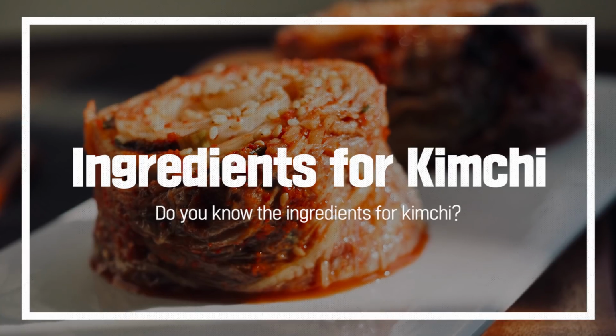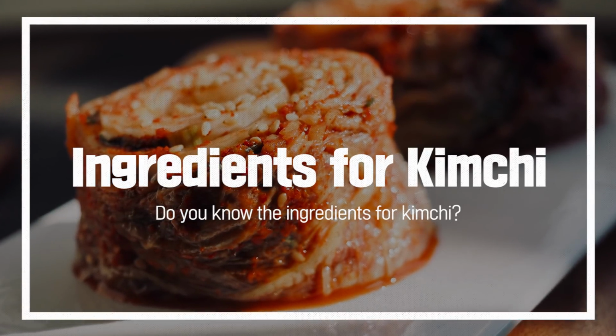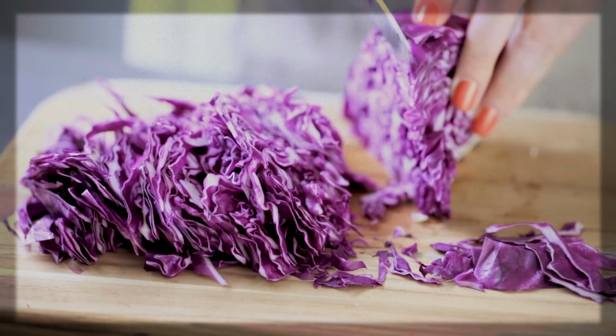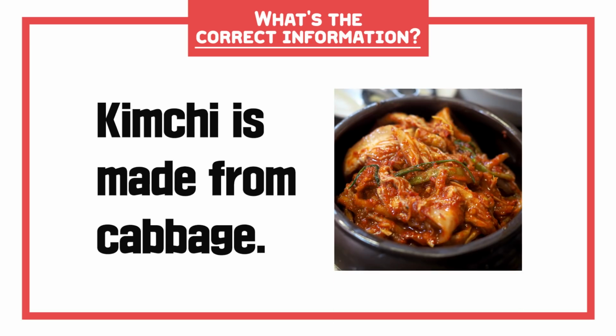Among Korean fermented foods, the most famous one is kimchi. Do you know the ingredients for kimchi? One source of information incorrectly describes traditional Korean kimchi as being made with red cabbage. However, kimchi, Korea's most famous fermented food, is made with napa cabbage.